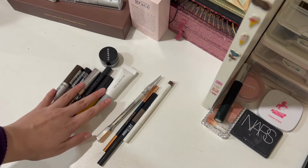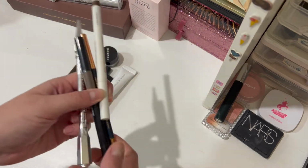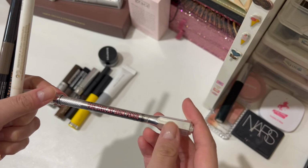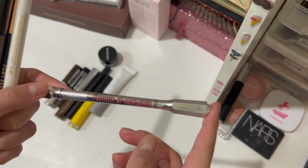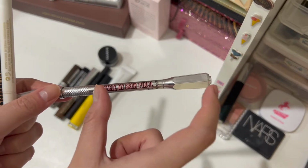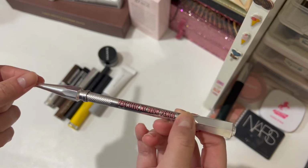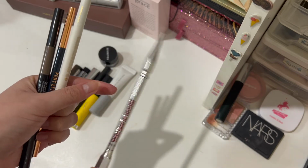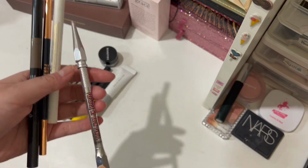Let's start off with the pencils. The Benefit Precisely My Brow. This was a holy grail for a reason. This is the first brow product I've ever bought. I bought the mini travel size and I finished it up, and I bought the full size, so I really love it. It's just a precise tip for drawing out faux eyebrows, and I really like that.